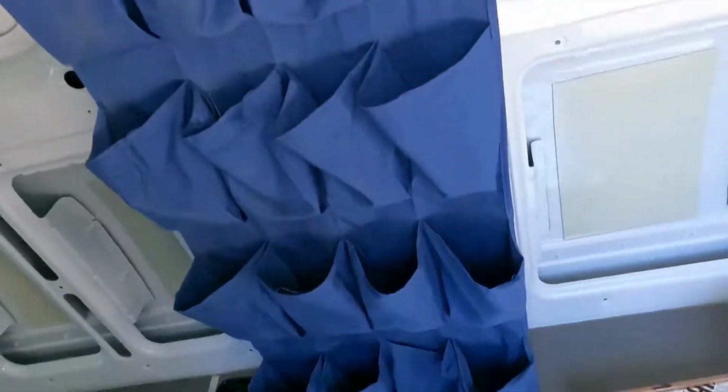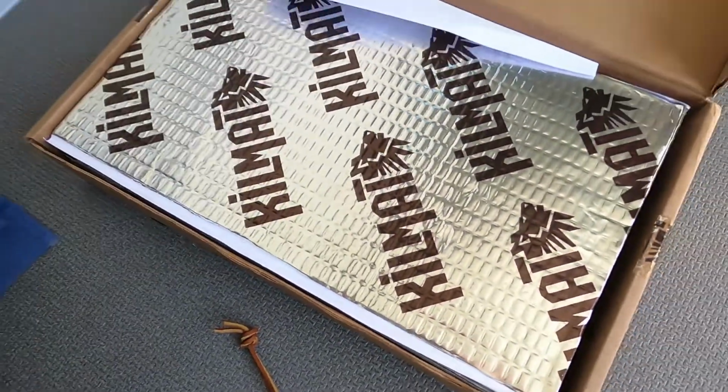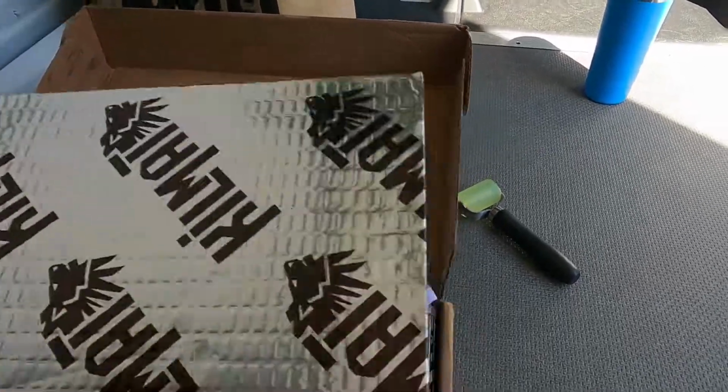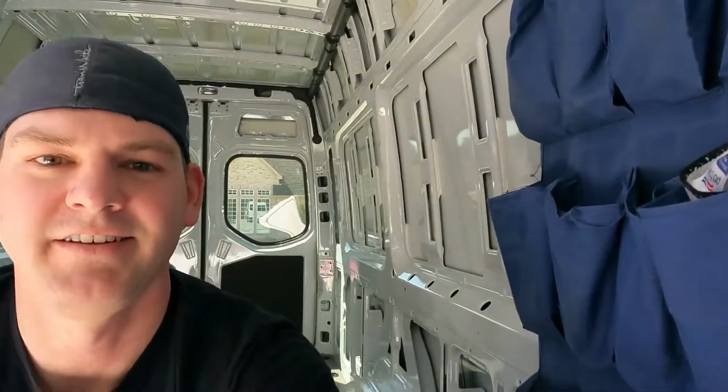Okay, so this is what the sound deadening stuff looks like. We went with the Killmat brand. It's on Amazon. Not too terribly expensive. Some people say you don't need it. They say it's pretty heavy and it doesn't achieve much, but we'll apply some. And then if it doesn't really work out all that well, no harm done, but we'll do it anyway.